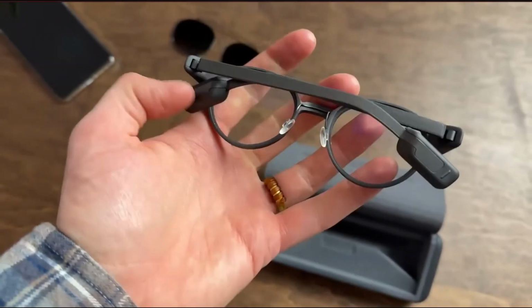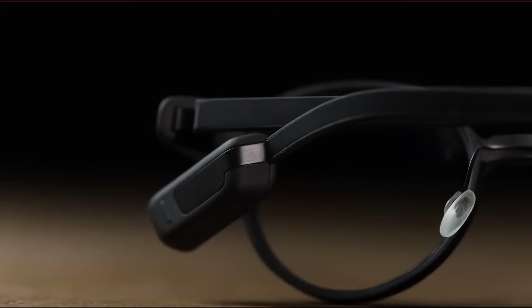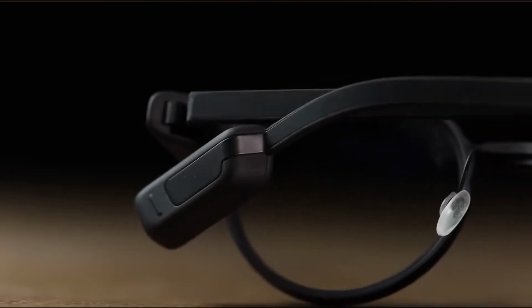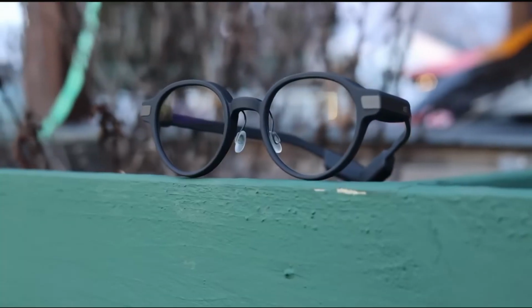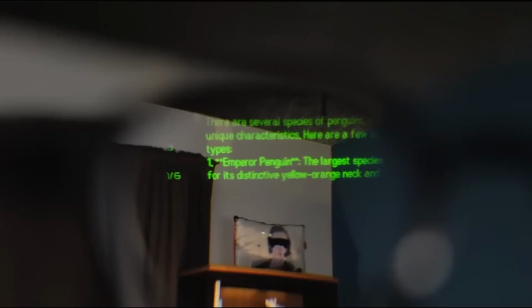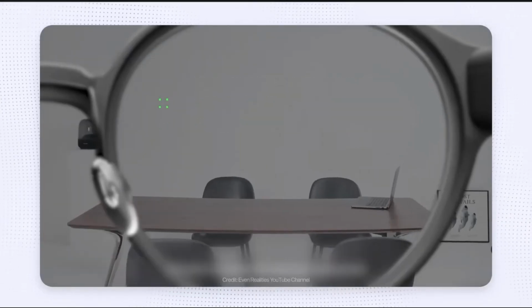What makes the G1 feel different is how tightly integrated everything is. It's not trying to give you 50 apps floating in space. It's focused on being quietly helpful, guiding your walk through a new city, translating a conversation on the fly, reminding you of your next meeting without breaking eye contact.